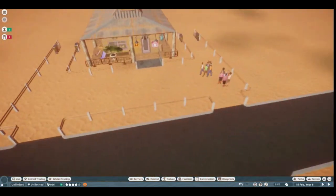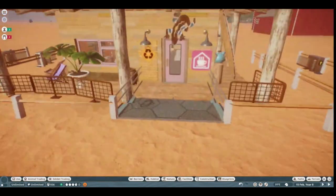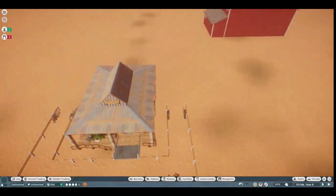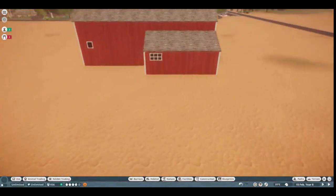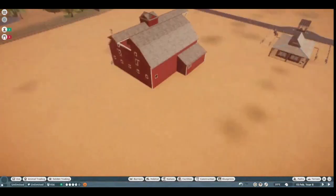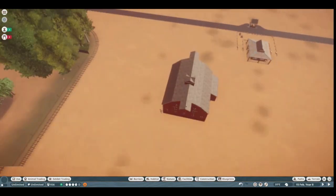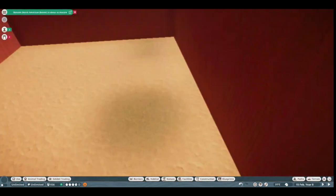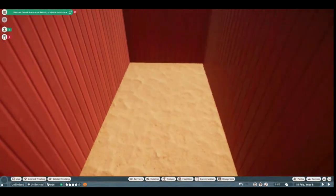This is meant to look like the farmer's house, I guess. It's really just a staff center. We'll probably put some other staff facilities in here. Right in here we could probably fit a keeper hut and a trade center, stuff like that.